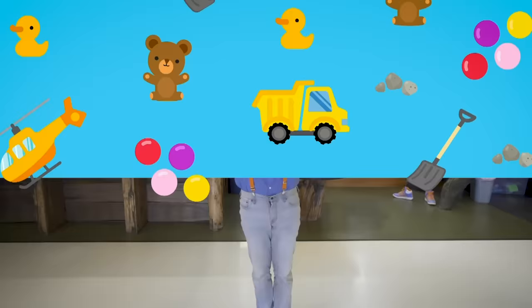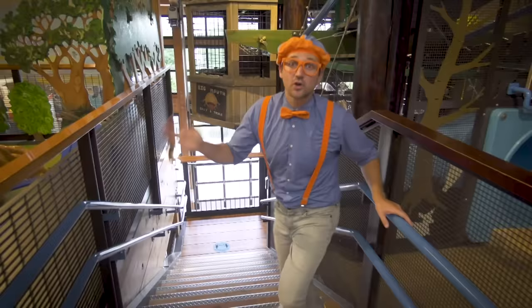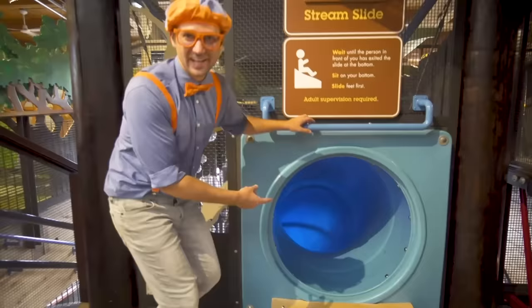Okay, let's go downstairs now. Wait a second. The cool thing about this children's museum is you can go downstairs with the stairs as well as the slide. Yeah, I'm gonna go down the blue slide. Ready? See you down there. Whoa! Whoa! What a fast way to go downstairs. Yeah!